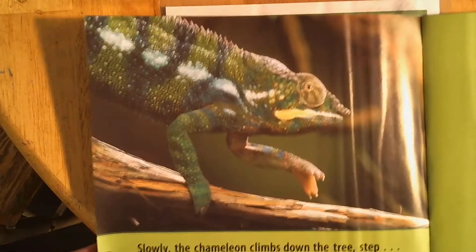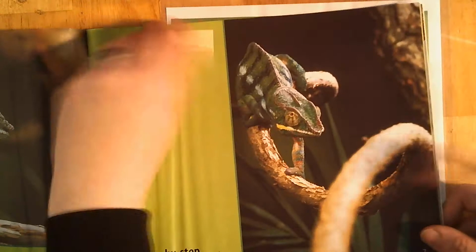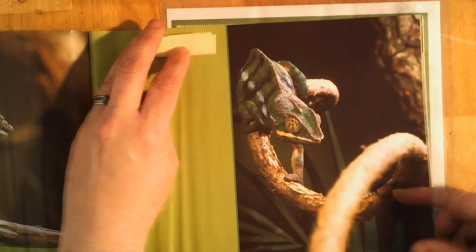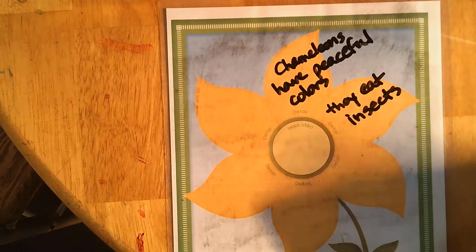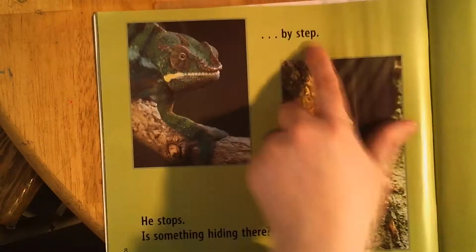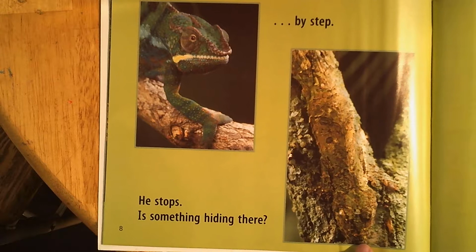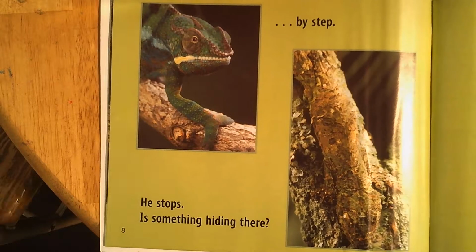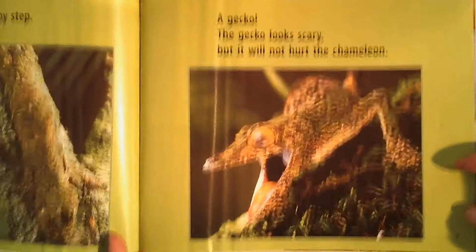Slowly, the chameleon climbs down the tree, step by step. Why is he climbing down the tree again? To find a new home that has some bugs in it. Yep. He stops. Oh wait, by step, he's still taking steps. He stops. Is something hiding there? Ooh, do you see it? A gecko! The gecko looks scary, but it will not hurt the chameleon.